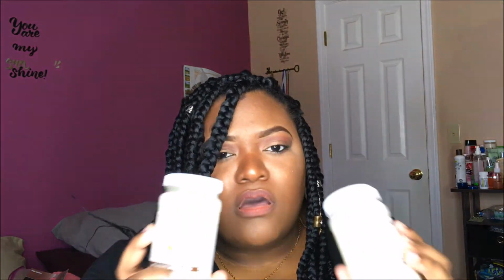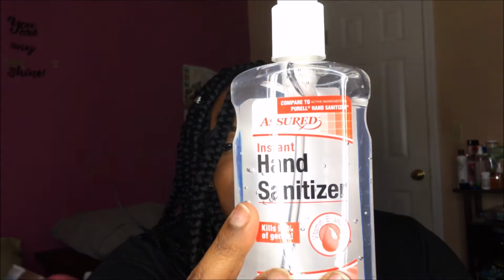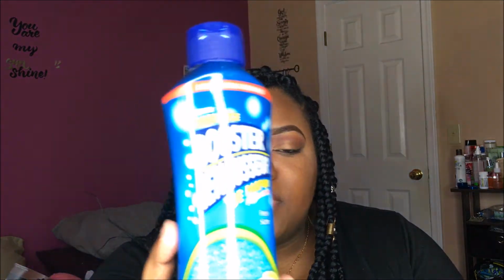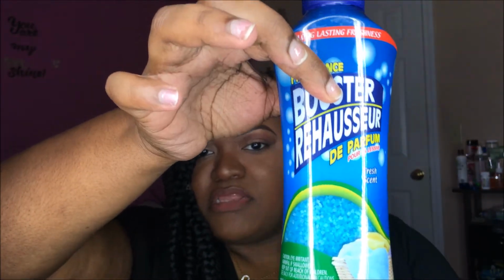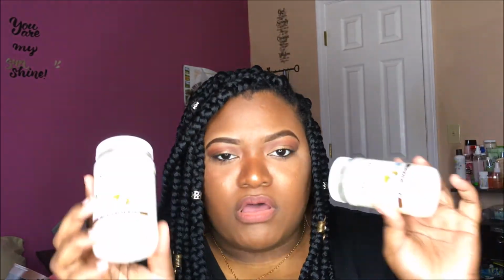I have 2 small coconut oils. I have a bottle of hand sanitizer. And I also have these fragrance boosters. You're supposed to add this into your detergent. So I decided to give this a try. What is this one? It doesn't have a scent. It just says fresh scent. It smells pretty strong. We'll see how this works out. And the last few things I have is this floss, just a thing of floss, and 2 more coconut oils.